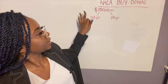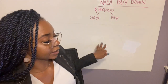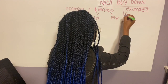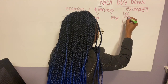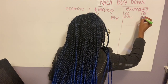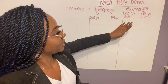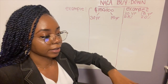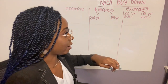So we have $150,000, and then we're gonna take a look at 30-year versus a 15-year. And then we're gonna go over example 2 over here. On a 30-year mortgage, today the interest rate is 2.5%. And on a 15-year mortgage, the interest rate is 2%. So we want to get the interest rate as close to zero as possible. As we noted earlier, you can get your interest rate to virtually 0% using this buy down option.